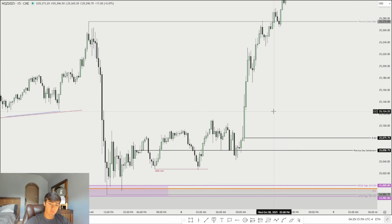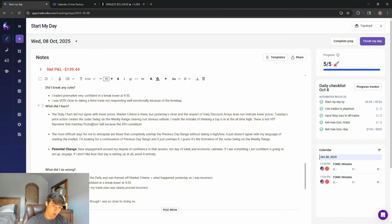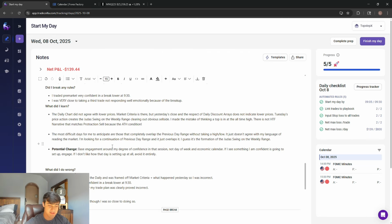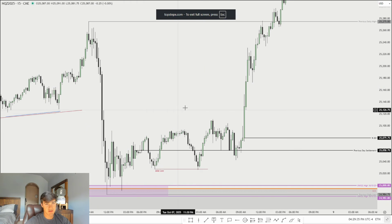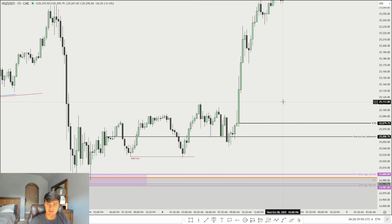So instead of basing my engagement around, okay, we have nothing on the economic calendar and it's Monday, I'm not going to trade, I think what I should do is base my engagement around the degree of confidence in that session. Like, am I comfortable that something can set up, or am I not comfortable that something's going to set up? Because going into today, I note the consolidation. I'm like, this is probably not going to be a good session for me. But I still trade it anyways because it's Wednesday. Well, I don't have to trade it at all in the first place.